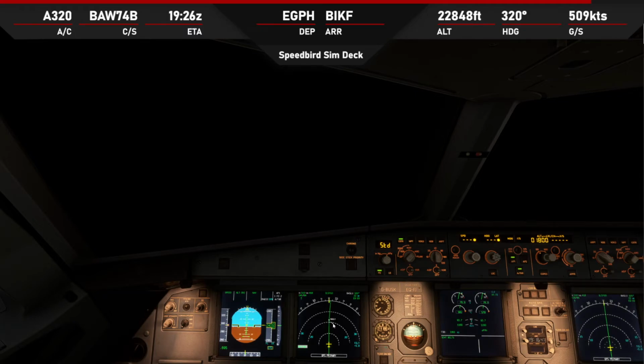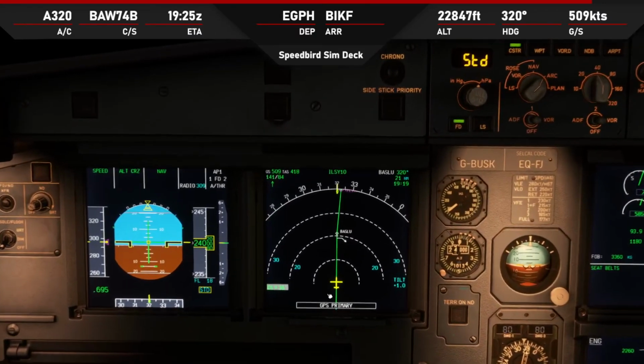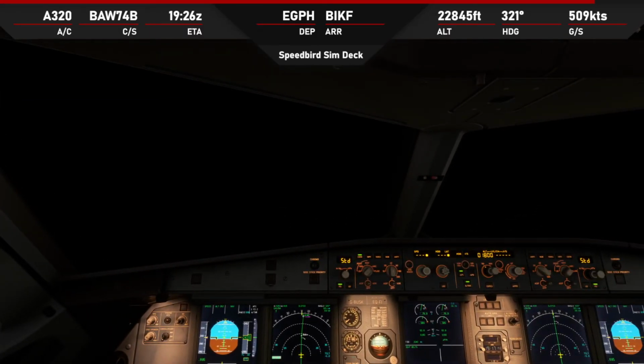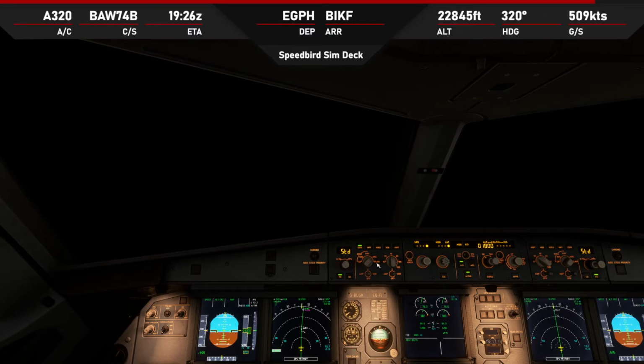You can see nicely the top of descent, 20 nautical miles out now. That's that top of descent marker. There's Basley. And here is the first constraint coming in. Got to be above flight level 150, which won't be an issue at this point here. No speed constraint, which is useful. Okay.